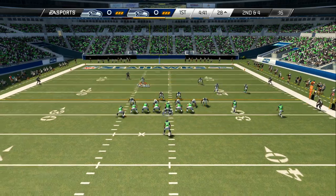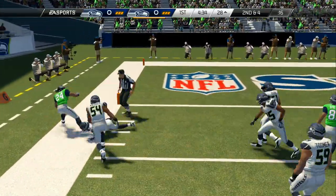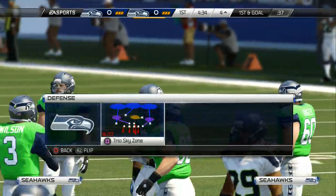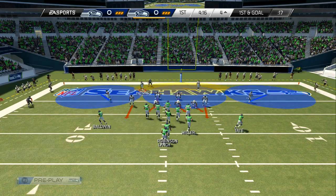Lynch is lined up in a single back formation. Here's the handoff to Marshawn Lynch. The offense has done a good job. They're now down inside the 20, but here's where it gets tough because your plays are limited because the field has been shrunk.